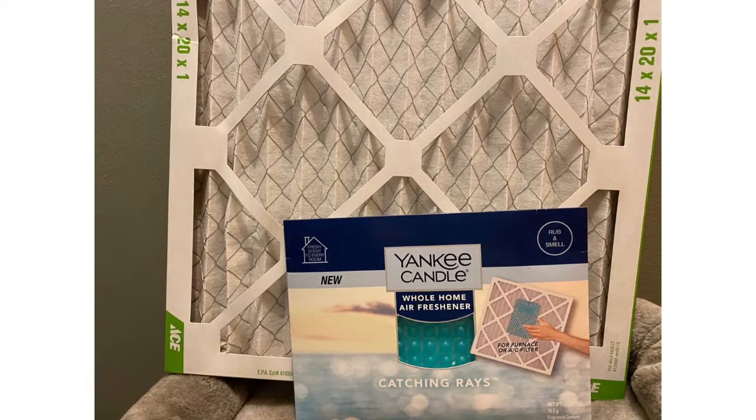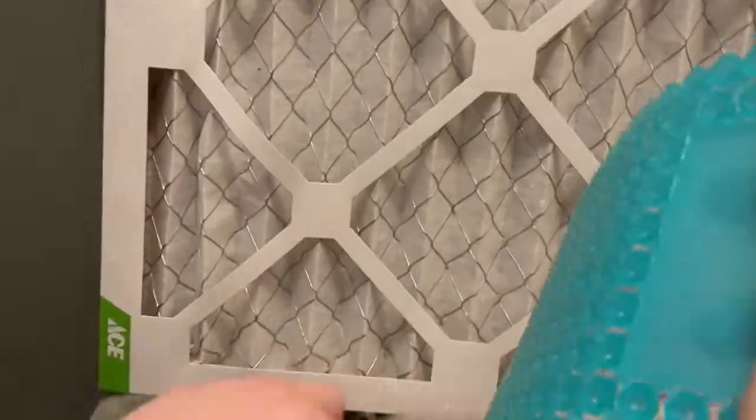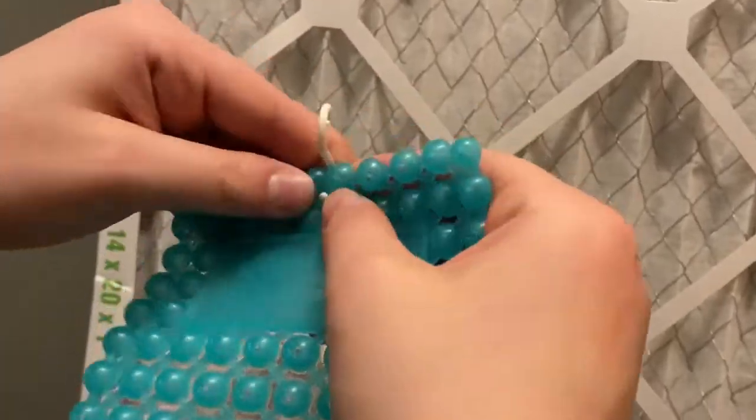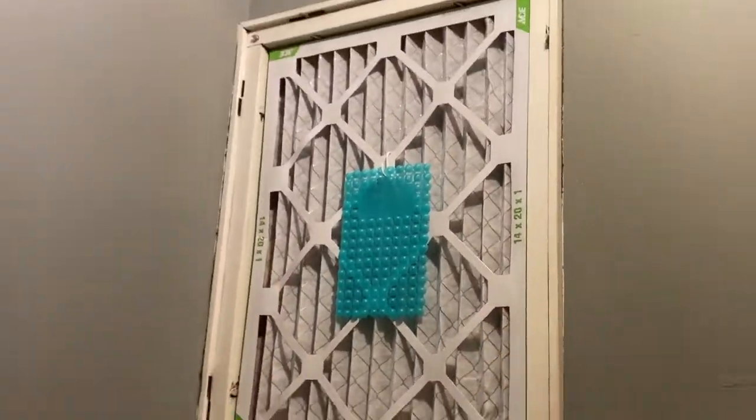So now that the intake vent is clean, I'm going to put a new filter in, and I'm also going to try out these Yankee Candle whole home air fresheners. You just attach them straight to the furnace filters, and it's supposed to make your entire house smell good through your vents. So I'll let you know how that works out.